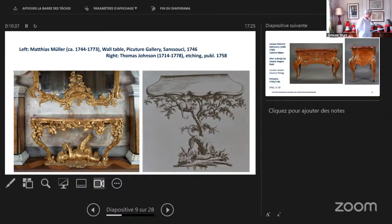Here is a somewhat later example, an etching by Thomas Johnson, the English Rococo designer who liked to adapt Aesop's fables for his drawings. But my argument is that it's a specialty at that time for the Berlin carvers and sculptors to have just the rail and then kind of put all the ornaments, the sculpted ornaments, just underneath.